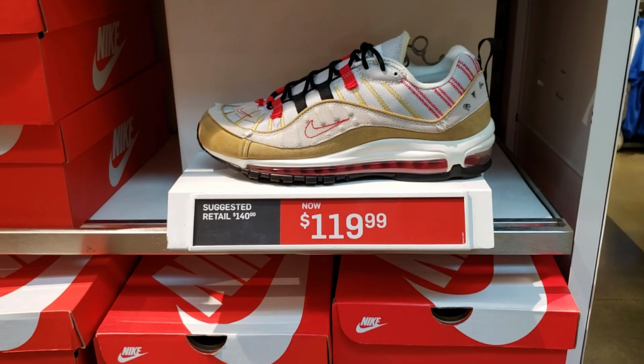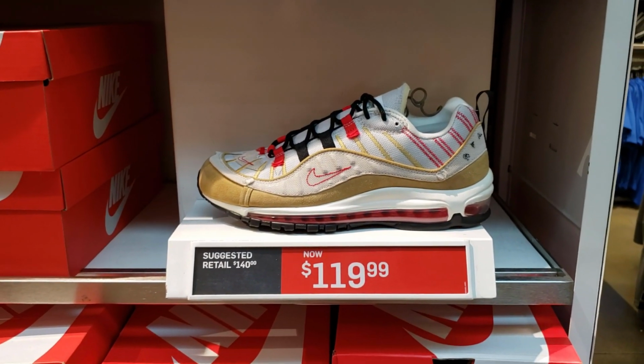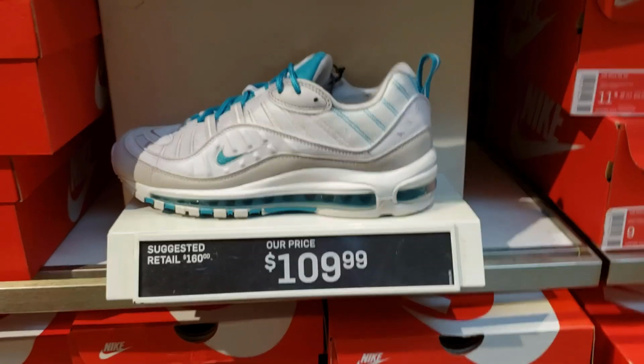I can't believe these are still going for $120. Actually, they were down to $109 and then they raised them. But yeah, I got mine for like $50 some, and that was here. That's what I don't understand. That's weird. $110 for these Air Max 98s. Look pretty dope. Kind of dope.